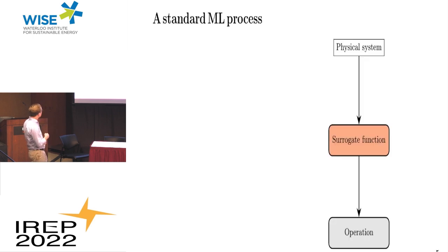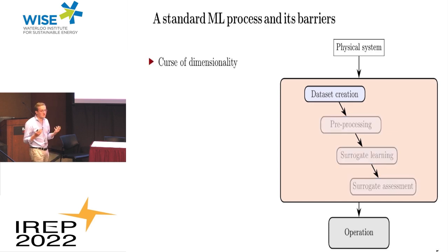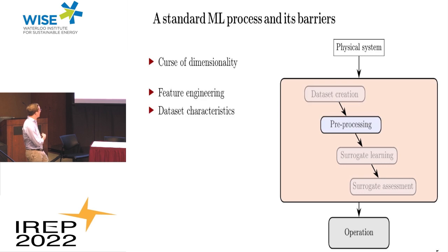Okay, so let's dive first into the standard machine learning process. For this surrogate function, usually you start by creating a data set, then manipulate your data to prepare it for learning, learn your surrogate, and assess it. Now, this is associated with a bunch of barriers and challenges. We heard about the curse of dimensionality early on, so data set creation in high-dimensional spaces is not an easy task. The pre-processing, meaning which features to select to model your process appropriately, is complicated. Your data set has certain characteristics, and you need to account for those in the learning process.